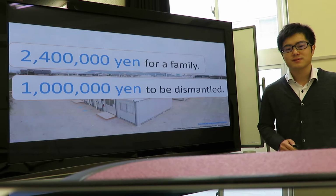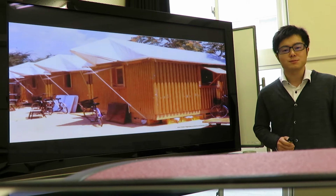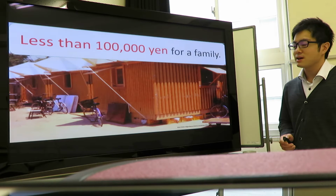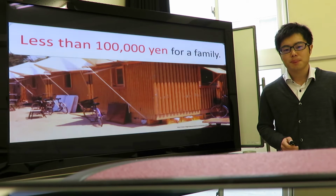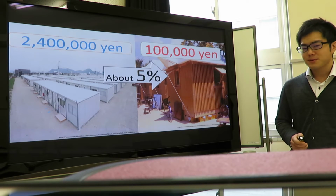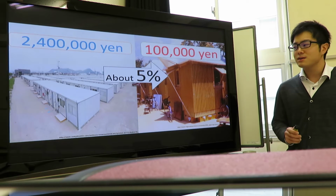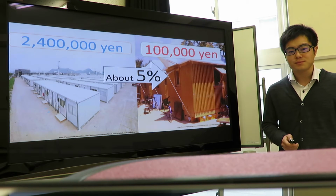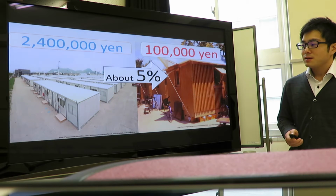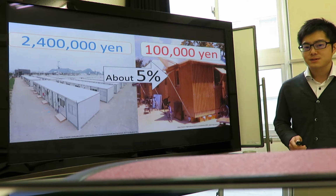On the other hand, if we make the same size of a shelter by using paper tubes, less than 100,000 yen is enough. It only costs about 5% of traditional shelters if we use paper tubes. It is very economical. And what is more, even if it is disassembled, it can be rebuilt in other places.